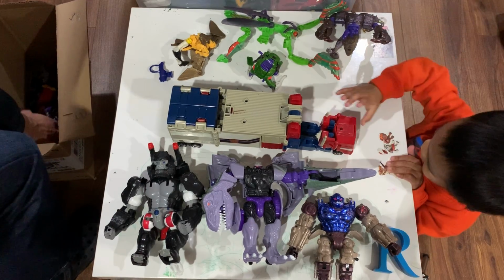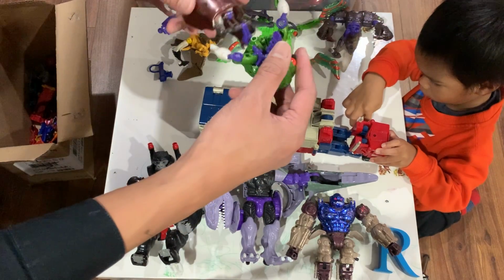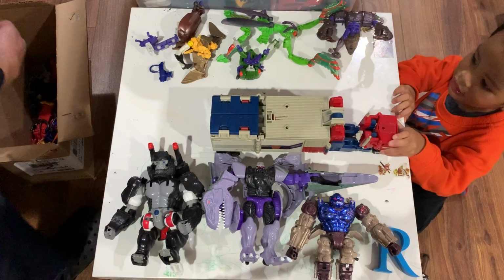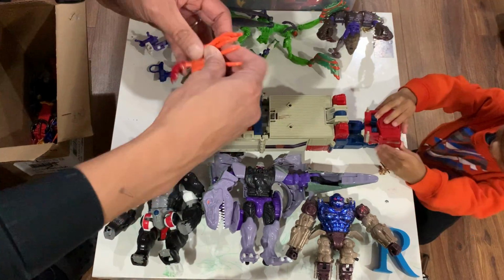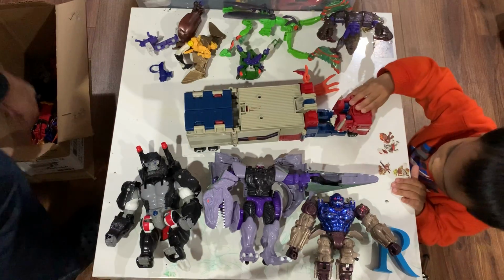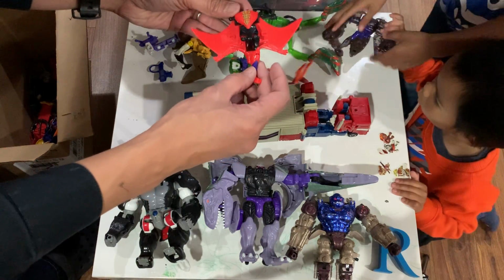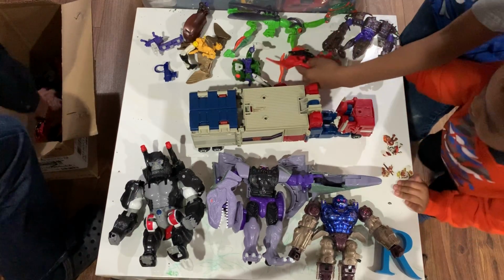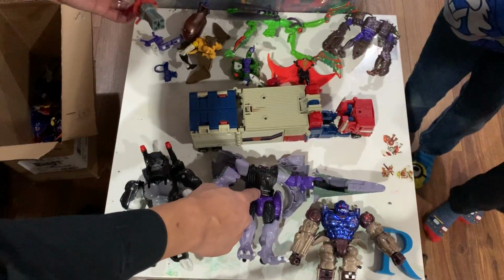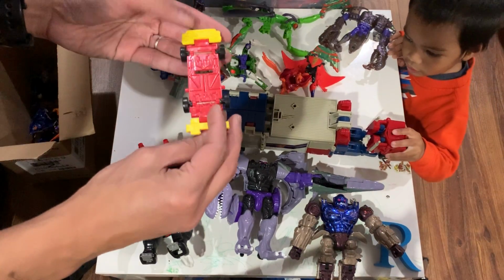And we've got this part. It might be part of this. Good job. There's this guy. Looks like an octopus, but I don't know who it is. And there's this guy. Ooh, he's missing arms and a leg. Okay, and there's this guy missing a lot of parts. Do you know who this guy is, buddy? Megatron. How about this one? Optimus Prime. There's also this part, which doesn't look like a Beast Wars part.